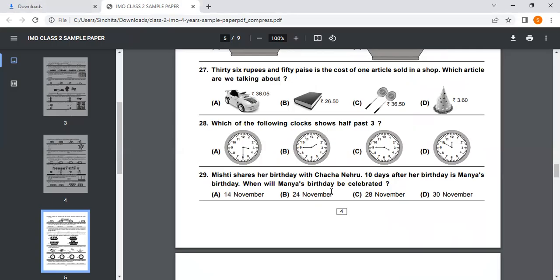₹36.50 is the cost of one article sold in the shop. Which article are we talking about? So you have to write this number in figures.